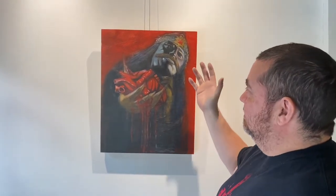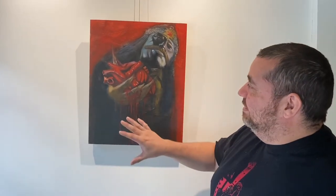Another beautiful piece. I also really love that you're getting the view from underneath as he looks down upon you, and potentially you could consider yourself one of Dracula's victims with the still beating heart. At least that's the way I see it. But anyway, another beautiful piece. You could come down, check it out.